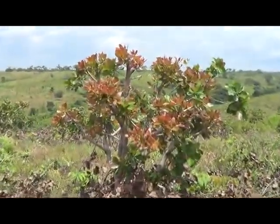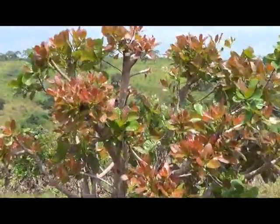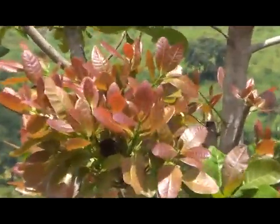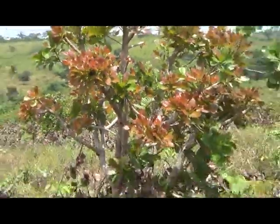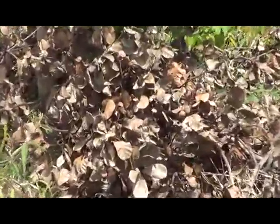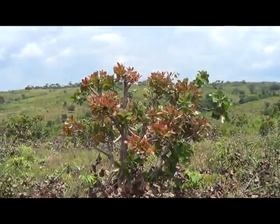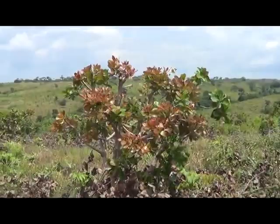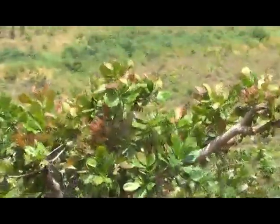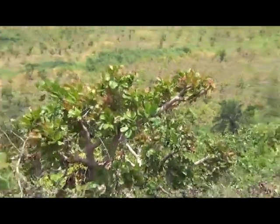Because of this, we received here an expert from Brazil, and he suggested that we cut like that. Every year after harvest, you have to cut the tree. So then a new regeneration, and then you get more harvest. With this technique, you can do only 5 by 5, 5 meters by 5.